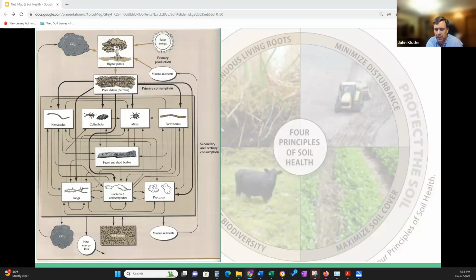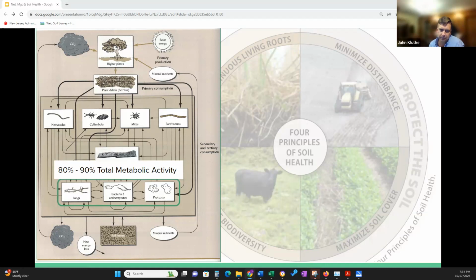Because they capture carbon dioxide and energy, the higher plants are known as primary producers. Heavy arrows from the plant debris or detritus to various organism groups represent primary consumption. The arrows within the box represent secondary and tertiary consumption. Although all of the groups shown play important roles in the process, the microorganisms represented by the lower three boxes account for 80 to 90% of the total metabolic activity. As a result of the metabolism, soil humus is synthesized, and carbon dioxide and heat energy are released into the soil environment.